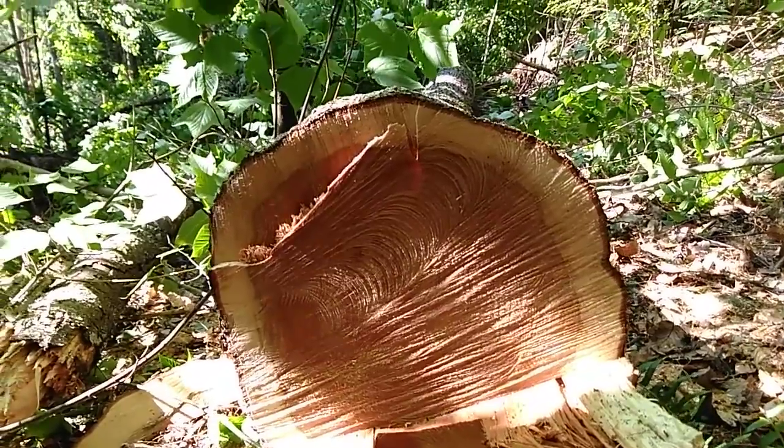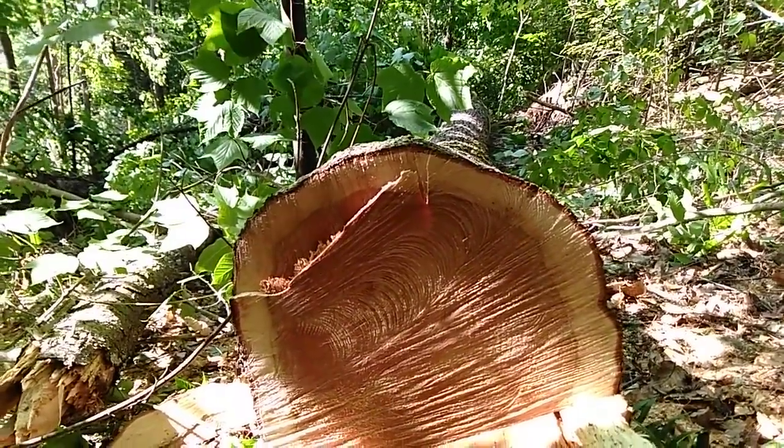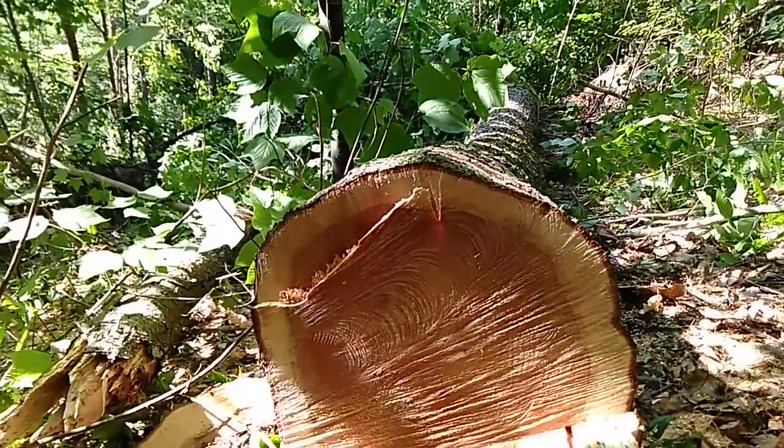See, a lot of people, when they cut them, they'll cut them from the back, and this is another tree that'll split. They'll split right in the middle. They'll split right through here. Right through there, they'll split. But the way I cut them, you saw how I cut this one.